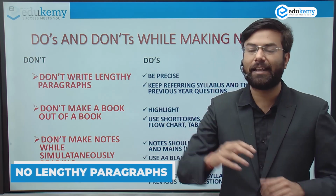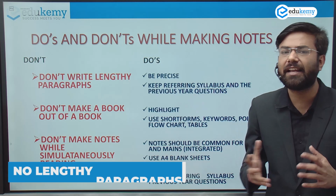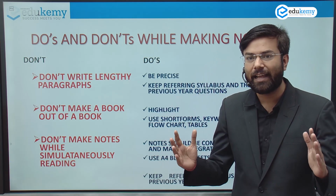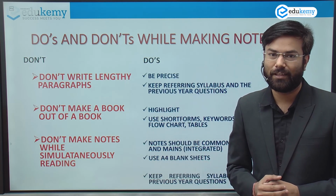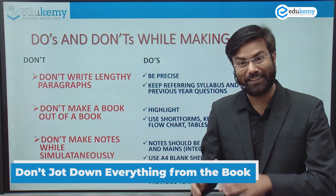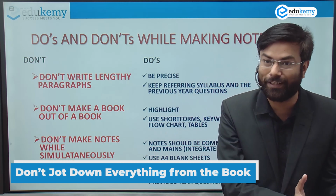Do not write lengthy paragraphs. Use points, use keywords, use diagrams. Paragraphs are difficult to retain, and not very attractive as a presentation also. Remember, don't make a book out of a book. There is so much material already in a book. You don't need to make photocopied material.